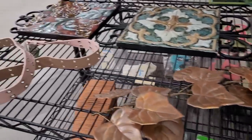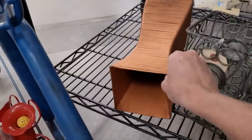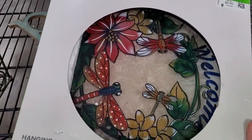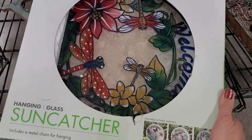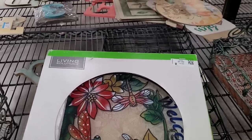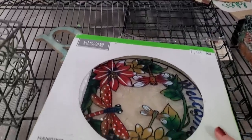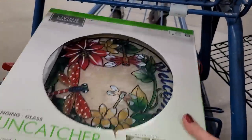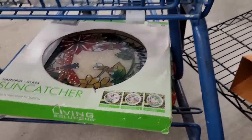Some decorative wall pieces, more vases. Oh, look at this. Hanging glass sun catcher. It's dragonflies. So many of you love dragonflies. I am definitely going to take this. It looks like the chain for hanging is included. It says welcome. That is lovely.